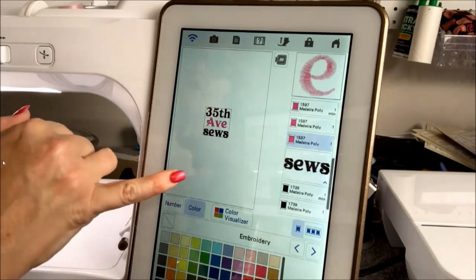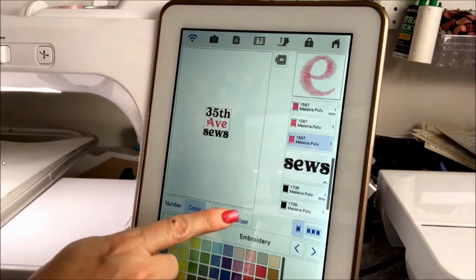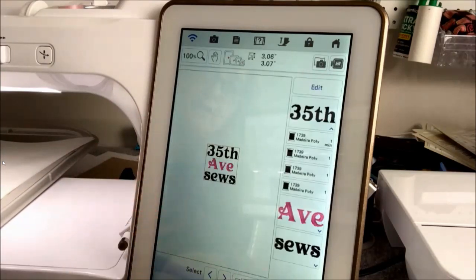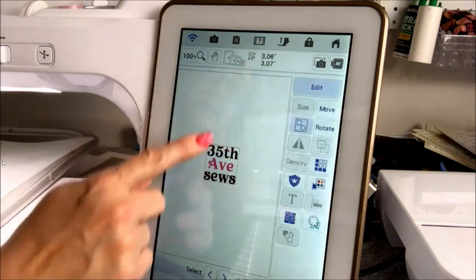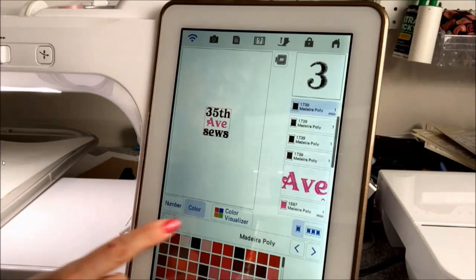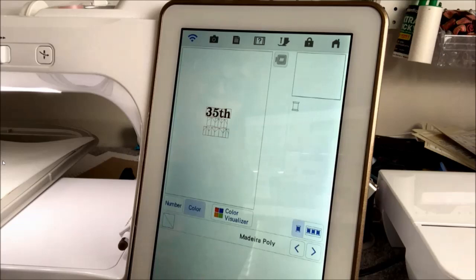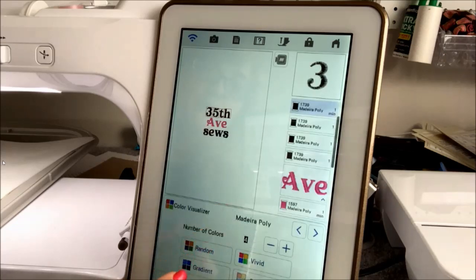Okay. Also, this color visualizer, when I select the color visualizer, touch OK, and then we're going to go back to edit. Touch our color palette. Now we'll select color visualizer. Or it may not be letting me do it because I need to ungroup it. And it may just not want to play with the text this way. There we go. Now we can.